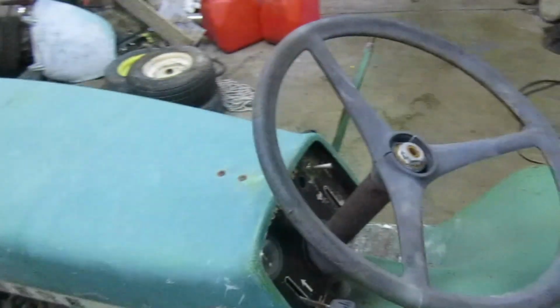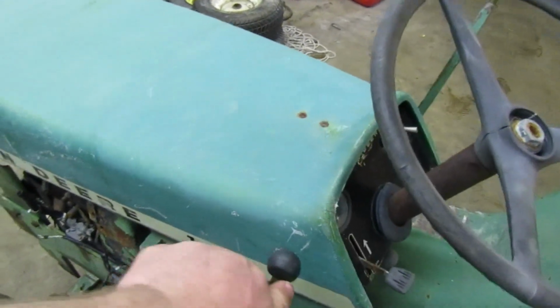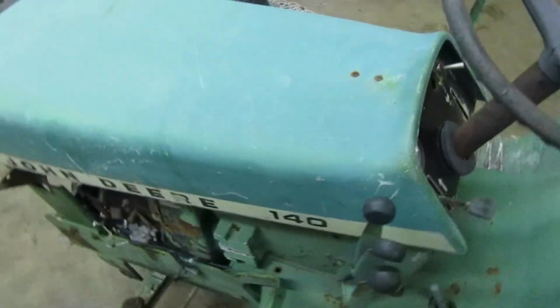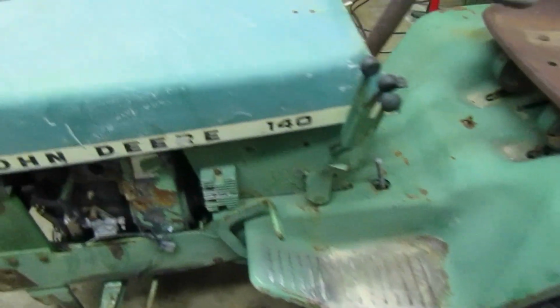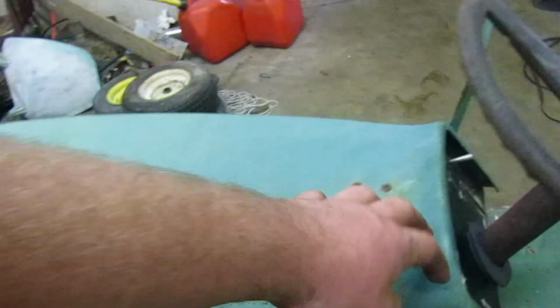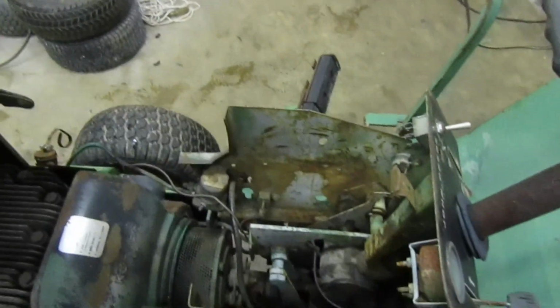Hydraulic levers, they do move. These two are kind of stuck together. Not stuck, they do move on their own. It's going to need some grease and some help. Rubber is missing on the clutch pedal right here. I do have one of those pedals under the hood. I know you guys have seen this tractor under the hood and everything.